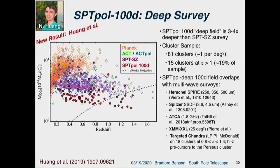Red are the SPT-Pol points. It's only 100 square degrees, but since it's so much deeper, the mass limit is lower by a factor of a couple, so as you go deeper, you're finding more lower mass clusters. There's roughly 1 cluster per square degree in this survey versus roughly 0.2 clusters per square degree from SPT-SZ. So we have a factor of 5 higher cluster density by going deeper in this example.